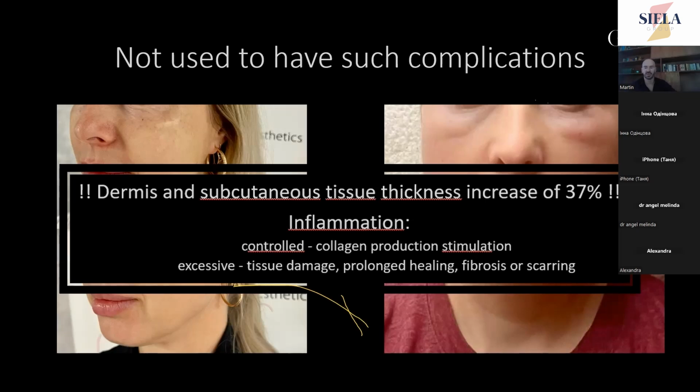On one hand, a controlled inflammatory response is essential for stimulating collagen production and achieving desired aesthetic results. On the other hand, if the inflammation becomes excessive, it can lead to tissue damage and prolonged healing, and even complications like fibrosis or scarring. So fortunately, in this case, while the inflammation was more intense and lasted longer than usual, we were able to manage it without leading to any long-term damage. Instead, the controlled aspect of inflammation eventually led to increased collagen production.